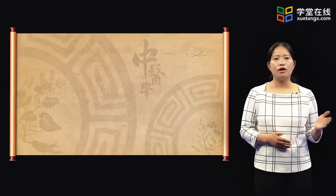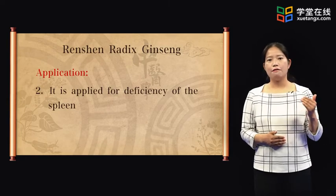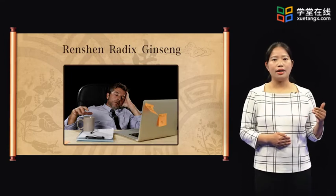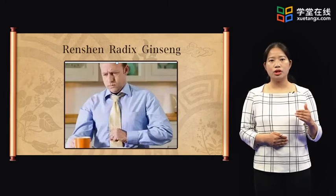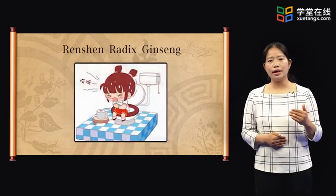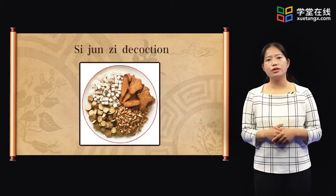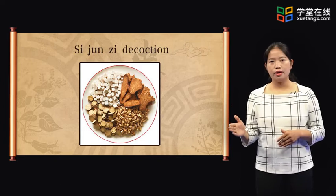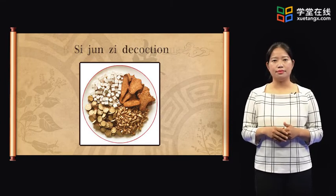It is applied for deficiency of the spleen, manifested as fatigue, poor appetite, fullness in the upper abdomen or diarrhea, and qi deficiency with weakness caused by various factors. It is usually used together with Baizhu, Fuling, Zhigancao, named Sijunzi Tang.